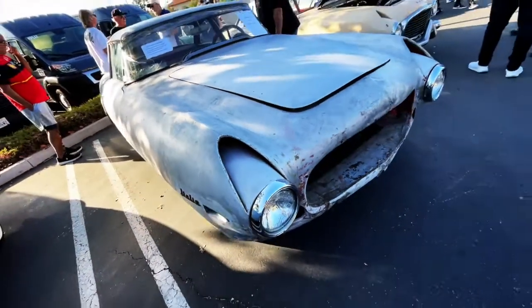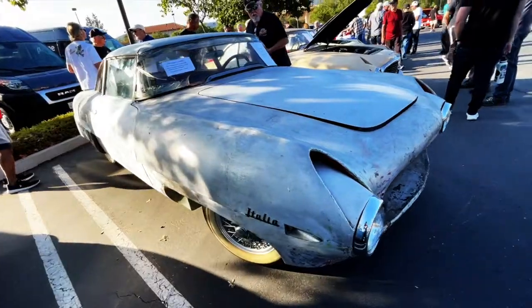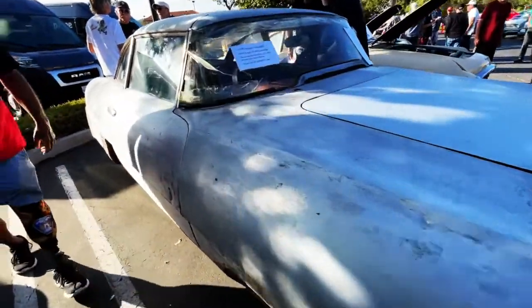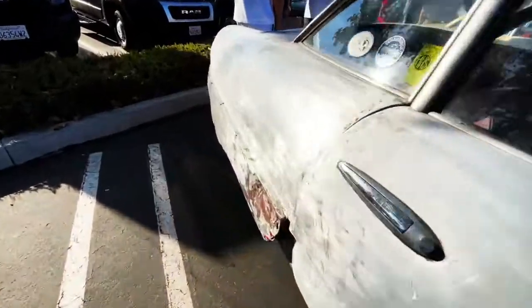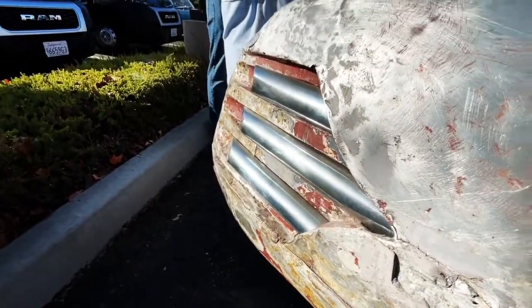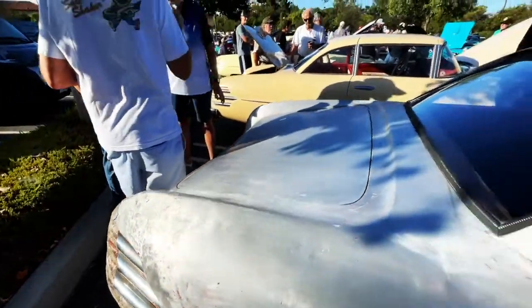This car was actually at the Paris Auto Show. Amazing. This one needs a little bit of work, though. It's got some detail work to figure out.